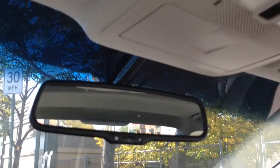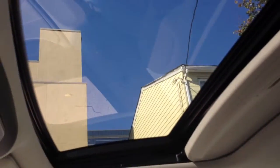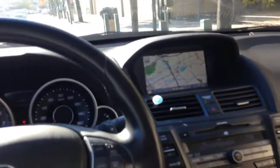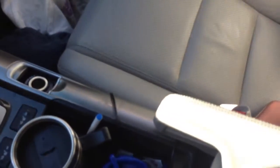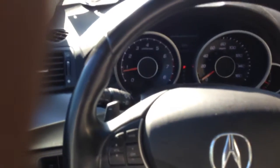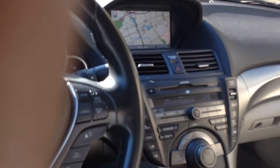So, yeah, it came fully loaded, moonroof, tech package. Acura charges top dollar for tech packages. So basically, the tech package added damn near like 10. It added a lot of money. I don't even remember what the exact value was, but it was like $3,500 or something like that.